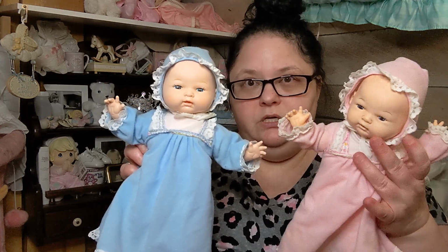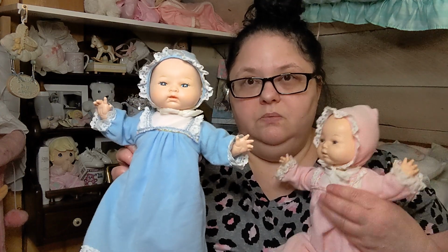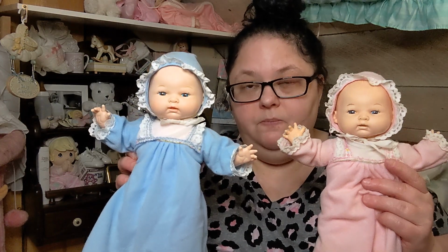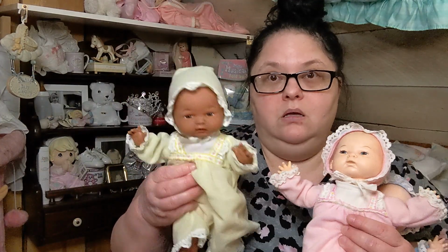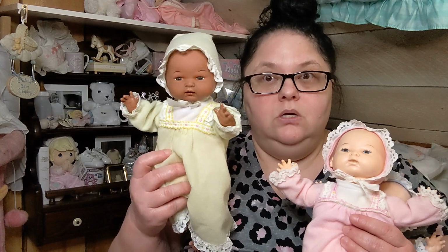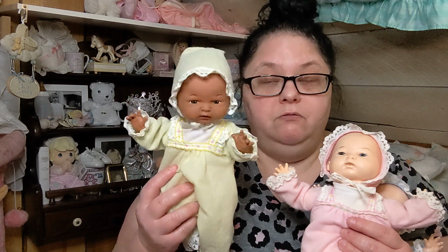Because when I was doing my research and looking on eBay, I discovered that there's not 3 different dolls, but they had 3 different colored outfits. So you had the 2 white babies with the pink and the blue, and then you have the black baby that I also got her for Christmas. She came naked. I could not find the black baby with the original outfit.